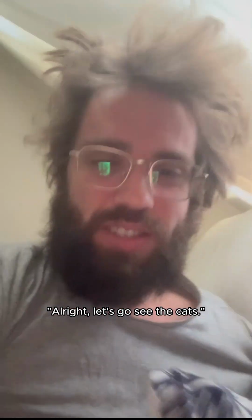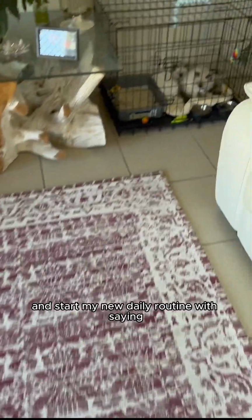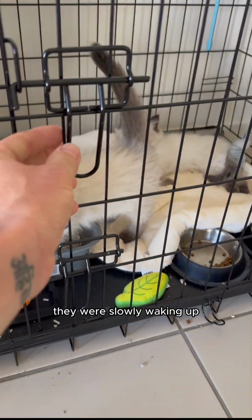Alright, let's go see the cats. I was so excited to wake up and start my new daily routine with saying g'day to my little kitty cats, and they couldn't be more excited to see me. I mean, well, they were slowly waking up, but you get the point.